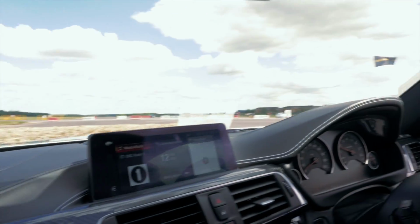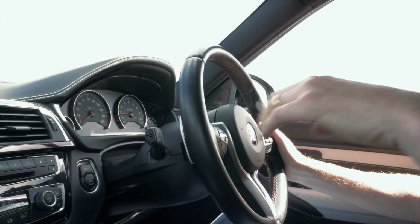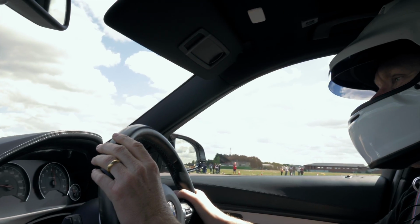Got an S3 there. This Cozzy's looking a little juicy. We'll get it in sport mode. Traction off. We'll have a little go, shall we?